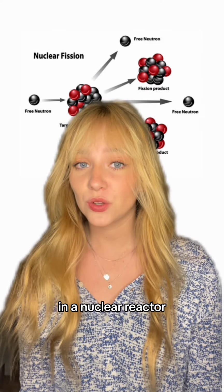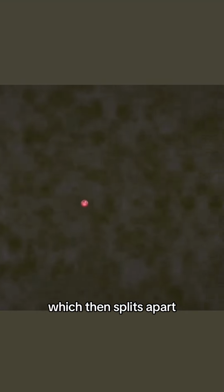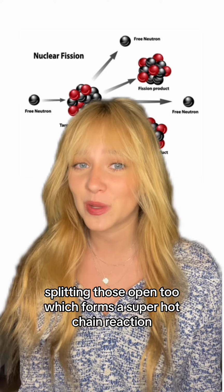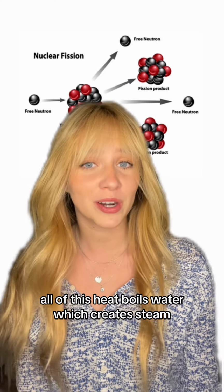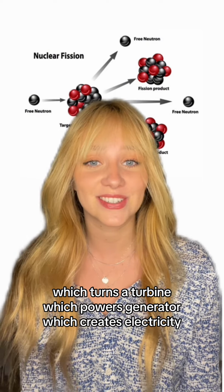for splitting. In a nuclear reactor, a neutron is fired at a single uranium atom, which then splits apart, releasing a ton of heat and a bunch of neutrons. These neutrons fly away and smash into other atoms, splitting those open too, which forms a super hot chain reaction. All of this heat boils water, which creates steam, which turns a turbine, which powers a generator, which creates electricity.